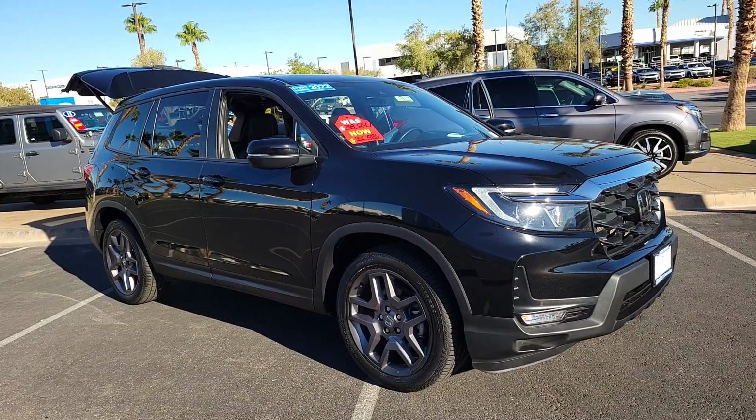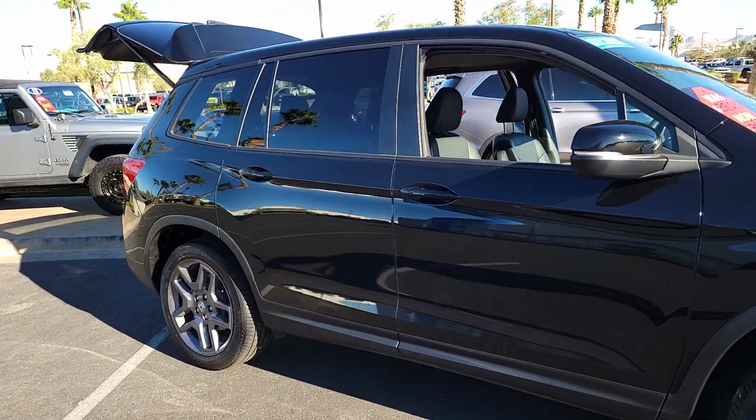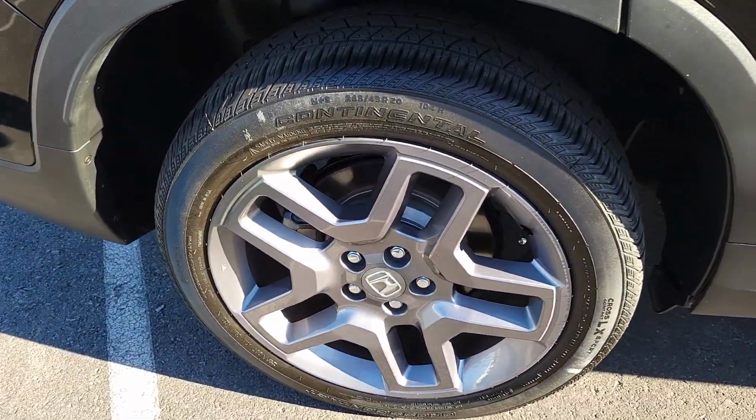Take a moment to check out the 2022 Honda Passport. With less than 25,000 miles on the odometer, this vehicle provides excellent value.